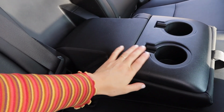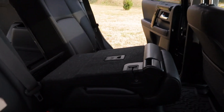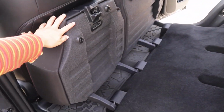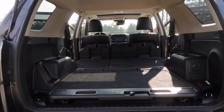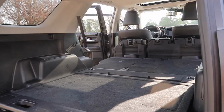Middle section as an armrest and a drink holder, and that can come all the way down, as well as the seats that can go all the way down, which is so easy to do. It's pretty self-explanatory. The seats just fold perfectly, and that way you can enjoy that space. Completely flat back area for storing a bunch of stuff or what have you.